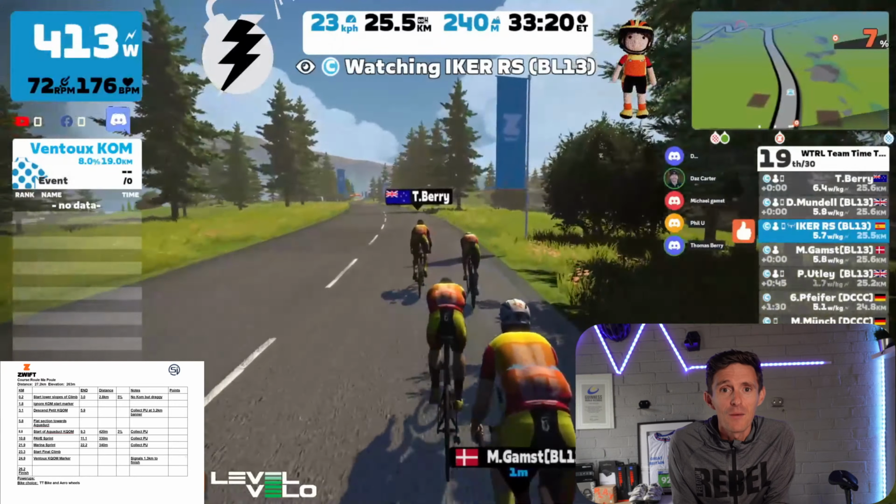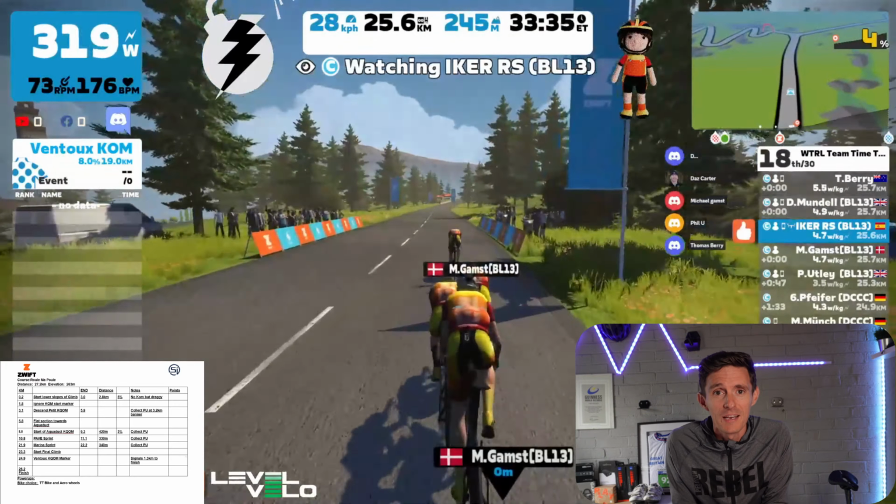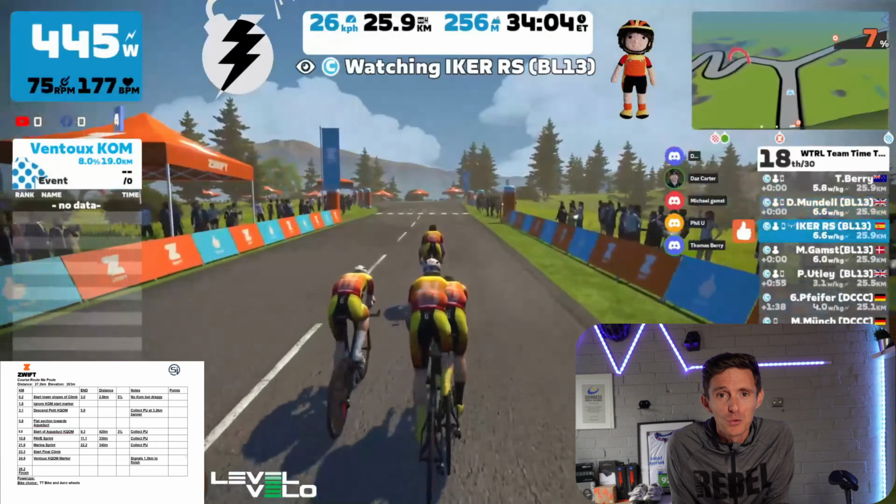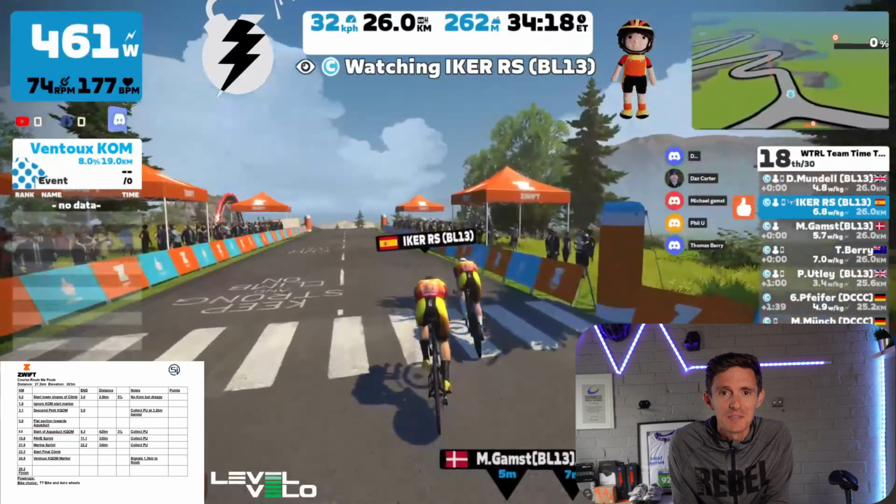This is the climb where you don't want to drop, but you do want to make sure you empty those legs and empty the tank of all that energy and all that fuel to maximize those times on this particular course. So that's it, that's the course.